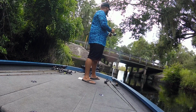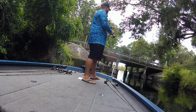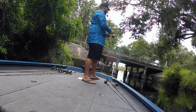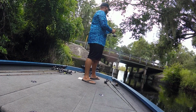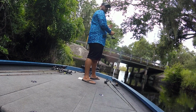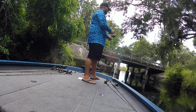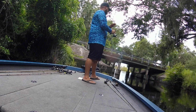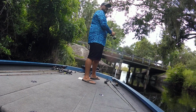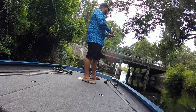When I watch my line, I'm looking for a small tick or something a little bit different than what it's supposed to be doing. It's supposed to be heading with the current. When it's going with the current, if it darts off to either side, that's when I want to take a look at it. Or if the line starts pulling against the current, I'll want to feel it out and see if there's a fish on or not.